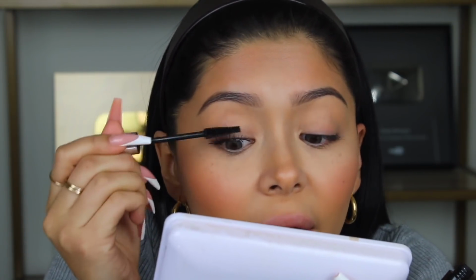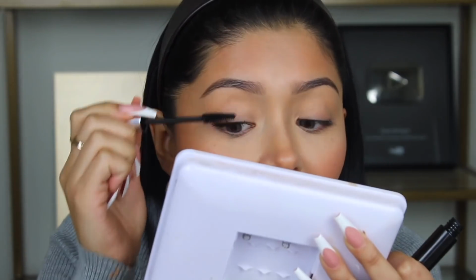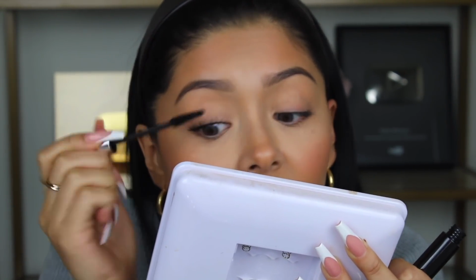Okay, so I'm gonna go ahead and add one layer first. Oh, off the bat, I already like it. Oh crap, I just realized that I forgot to crimp my lashes, but I feel like with this, you don't have to crimp your lashes. Oh wow, that's just with one coat. Can you guys see the difference?